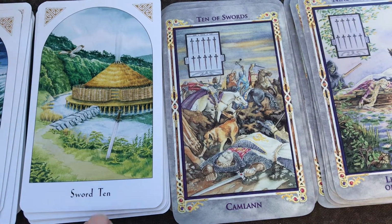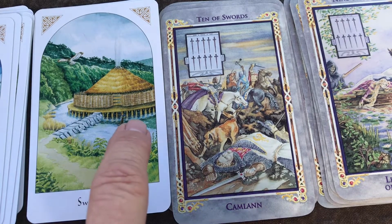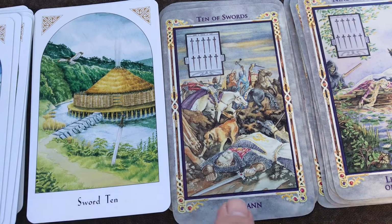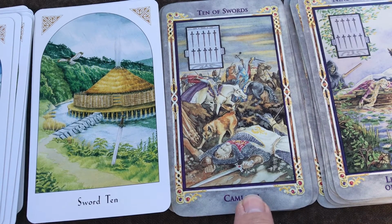All right, 10 of Swords. Now all the 10s in the Arthurian deck show castles, so this is meant to be a castle surrounded by a moat. And the 10 of Swords in the Legends deck, Camlan, some sort of a battle they're showing there.